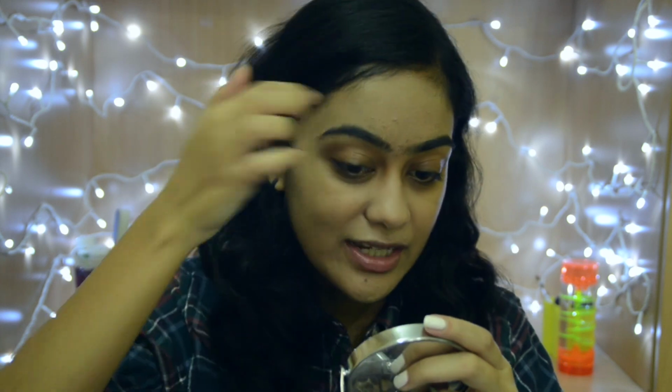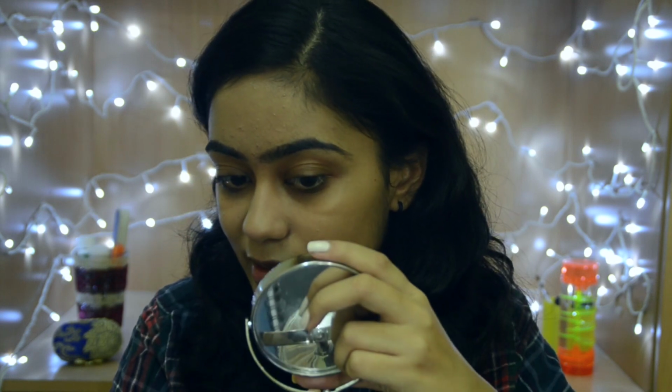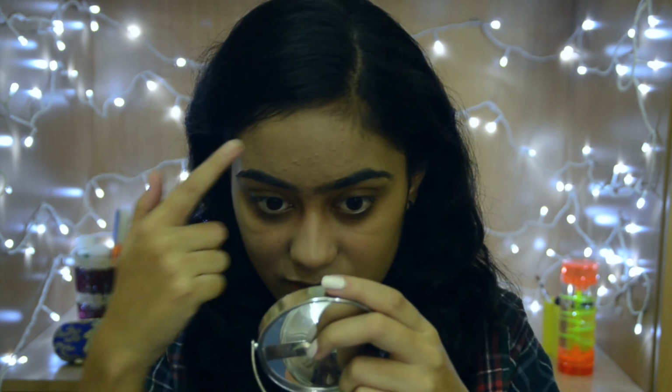Oh my, pores do look visibly smaller. How is that? It has this beautiful dewy finish that's bomb as well, and it does not emphasize any of the texture. It looks like my skin, but it looks like my skin is flawless, you know what I mean?